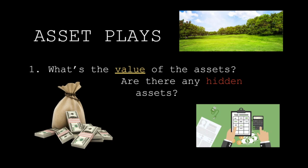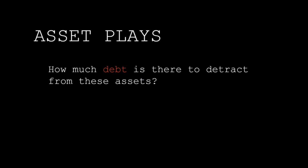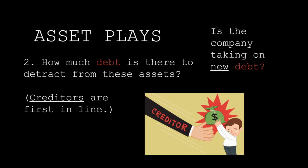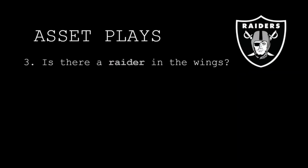Next, the second question you want to ask is, how much debt is there to detract from these assets? Remember that creditors are first in line to get the money, so you've got to check, how much debt does the company have? Additionally, you also want to check, is the company taking on any new debt? Because that will make the current assets of the company less valuable. Third, you want to see, is there a raider in the wings? Make sure to look if there is, because these will be the ones helping you reap the benefit of the company's assets.